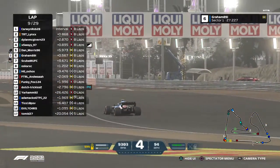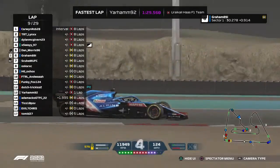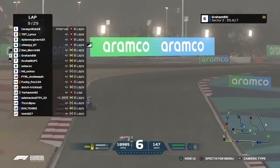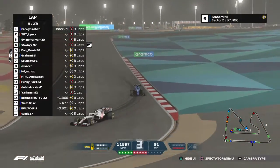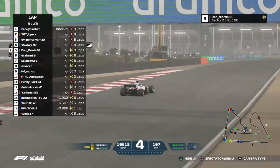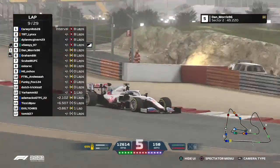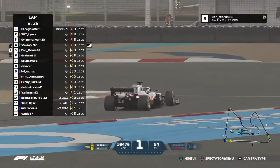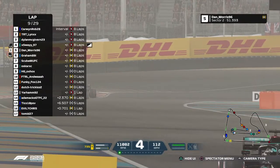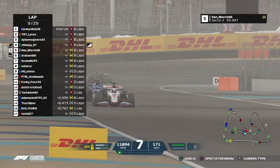Dutch is pitting as well. Yarman then setting the fastest lap of the race. He's pitted, he's back on the soft tyres. He's committed to a two-stopper. He's trying to bring himself back into contention now with some banging. Oh, Dan gets a big twitch of the power as they come out of that bottom corner. And again there, he tries to get on the power of that bottom corner, back end stepping out on him.